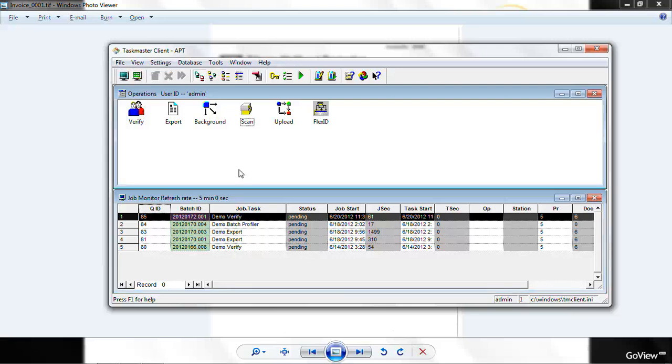The other window, the operations window, shows you the functions that are available in Taskmaster to that user. Because I'm logged in as an administrator, you can see all of the operations, but typically a scan operator may only see the scan icon, as well as the data verifiers that review the OCR information to ensure its accuracy will most likely only see the verify application. The rest of these applications are really background automated processes that we use to do things like Beatrice had mentioned, image enhancement, as well as some data validation, field validation, and so forth. So a typical user would not see this process.